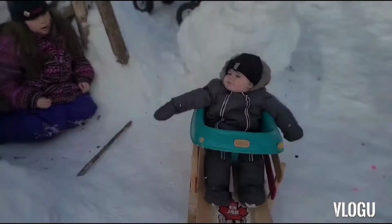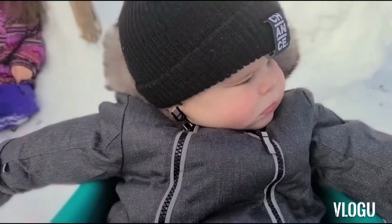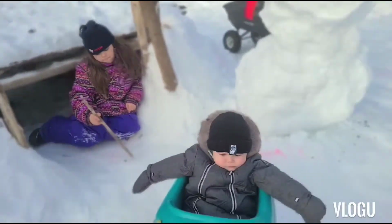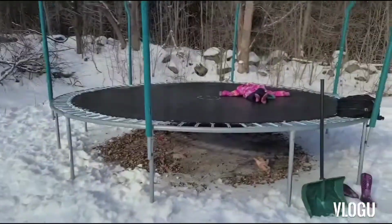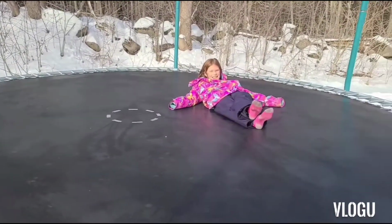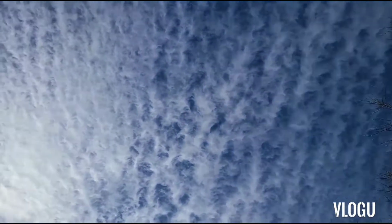He's so cute, guys. I brought little boy Mason out here to check out what's going on, eh, bud? Scouting around just to see what's going on. Let's make our way over to Michaela and see what she's up to. What are you doing? Tanning. Tanning? Yeah. But you guys, I think those clouds look so cool up there.